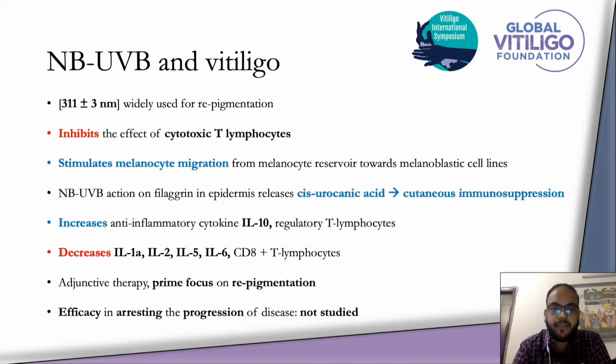It inhibits the effect of cytotoxic T lymphocyte. It stimulates melanocyte migration from reservoir to melanoblastic cell lines. It converts filaggrin in the epidermis to cis-urocanic acid, leading to cutaneous immunosuppression. It increases anti-inflammatory cytokines like interleukin 10 and decreases inflammatory cytokines like interleukin 1A, 2, 5 and 6.